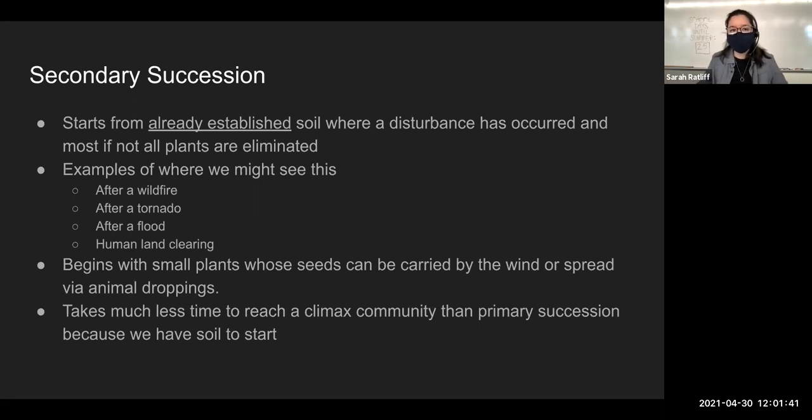So, a fire rips through some sort of mountainous dry area. It's going to burn up all of that dry brush. And also because all that vegetation is gone, the animals are going to leave too, because there's nothing to eat. Maybe perhaps after a tornado, we got things that are getting pulled up out of the ground. It's basically making everything flat, pulling up all that plant.